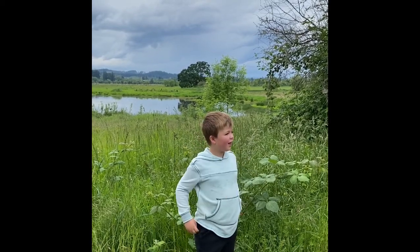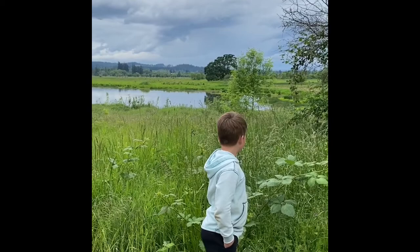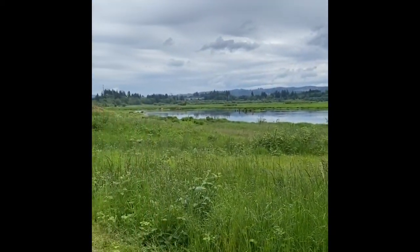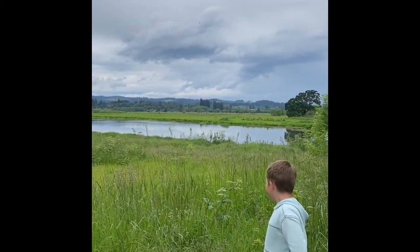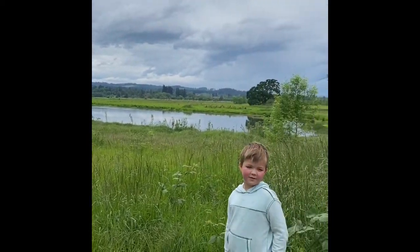Refuge dwellings. I guess it's... We're here to explore, right? We're here to explore. We're going to show you guys some cool stuff that we see. Here's this big lake, a big cloud. There's some ducks out there. Okay, we'll show you what else we see.